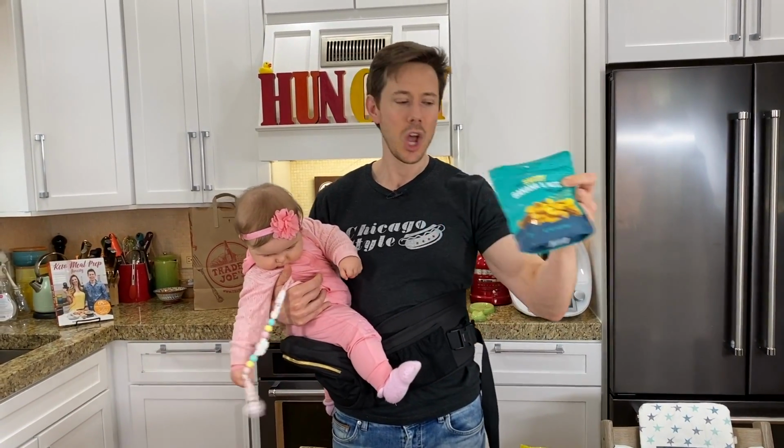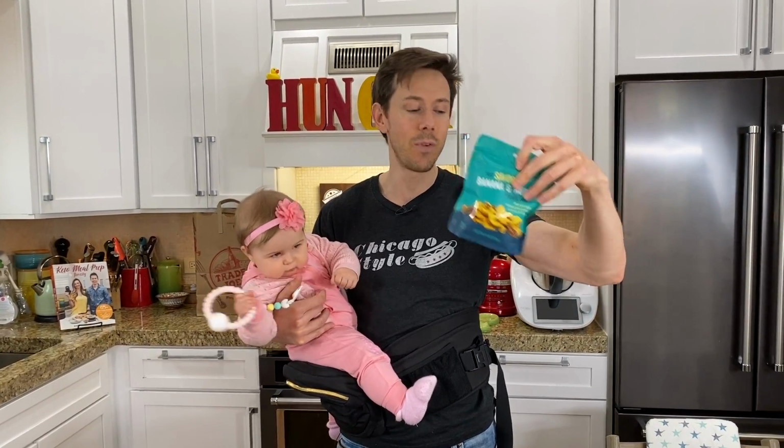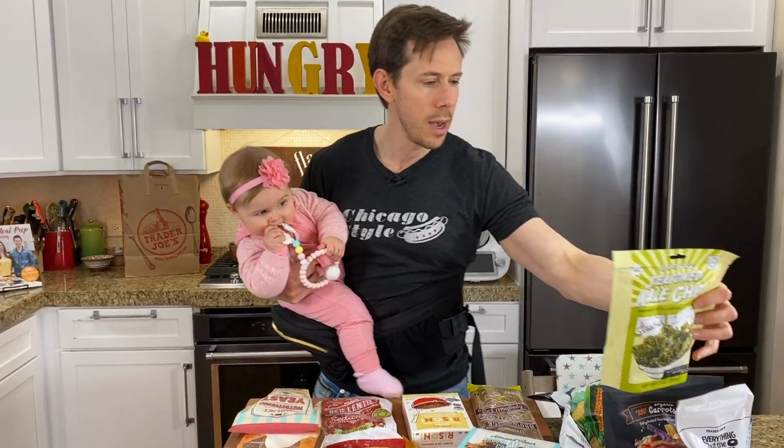But Trader Joe's is such a weird company because sometimes, we've talked about this before, they use the best quality oil like coconut and olive oil, but then in other products they use canola oil and soybean oil. I'll see if I have anything here to show you, for example. Well, actually, this was right next to it.